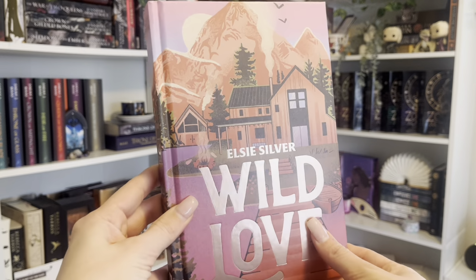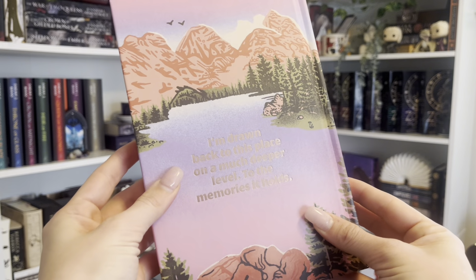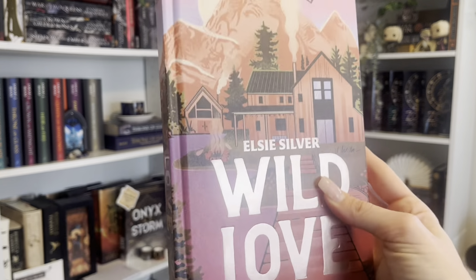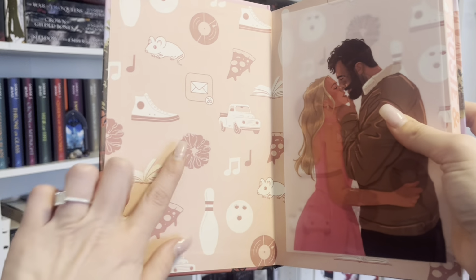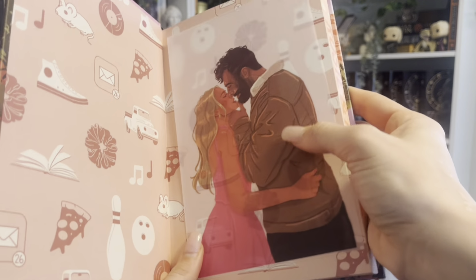But look at this cover. Look at this stinking cover. I'm drawn back to this place on a much deeper level, to the memories it holds. This is so beautiful. It's insane. Inside the book is things that relate to the characters. And again, we have some beautiful art of the characters of the book, Rosie and Ford.